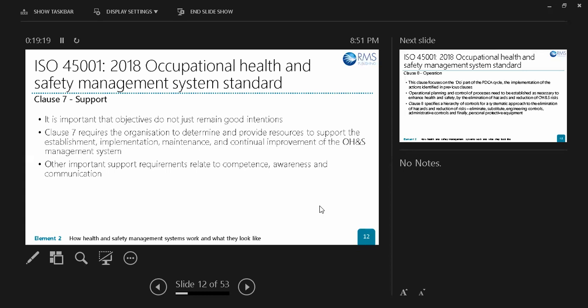Other important supports relate to competence, awareness, and communications. They will do all these things. So in this clause 7, the top management will support the health and safety management system. They will participate in the health and safety management programs, and they will give the financial support. They will give the human support. Whatever the health and safety team needs, they will support them.